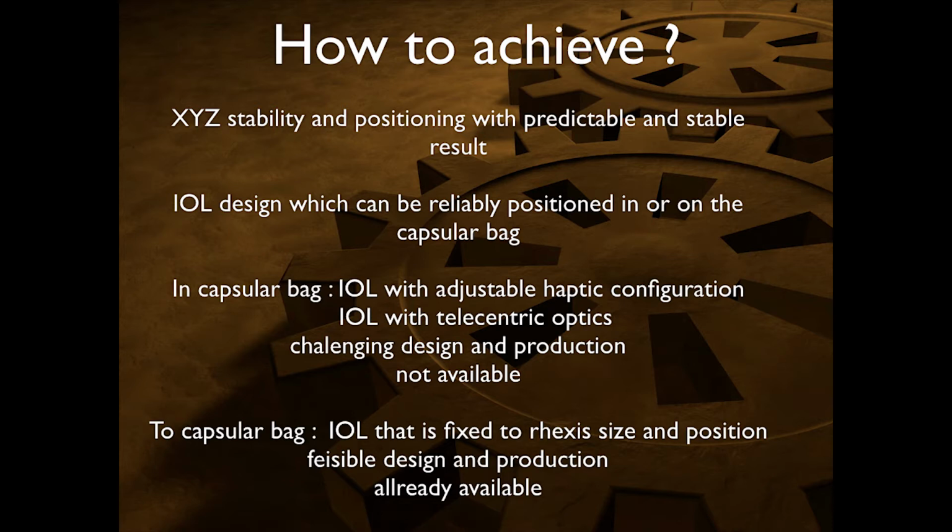The other way around is a lens with telecentric optic, which means that no matter the optical center of the lens, if it is aligned to the visual axis or not, the image refraction will be the same. So the telecentric optics are used in forensics, for example, and I don't think it will come any near to our clinical usage. So challenging design and production, and they are not available.